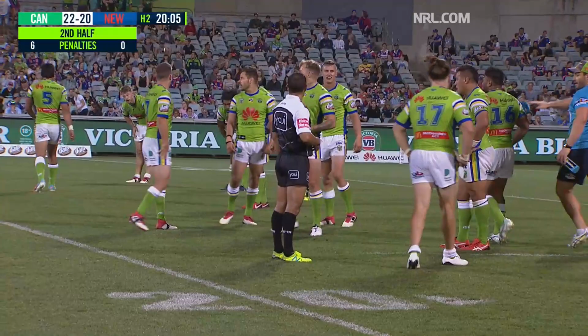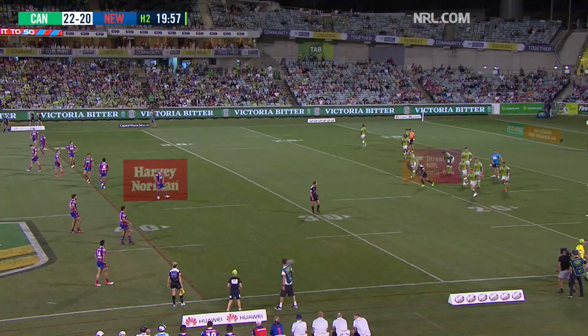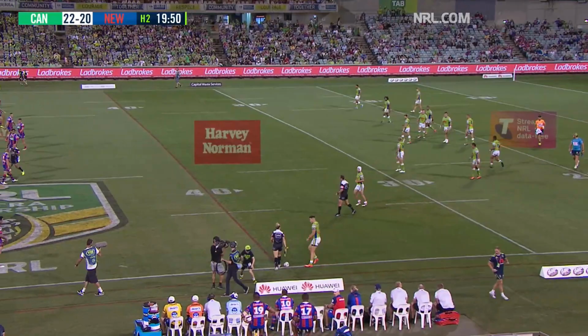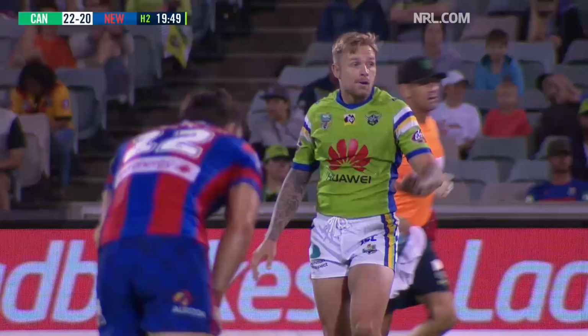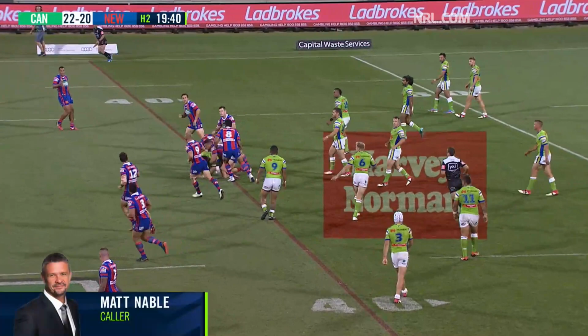Going into this last 20 minutes, the end of sets is so crucial for both teams. You can't give a penalty away. You've got to be really disciplined in the end of sets and finish off pinning either team into a corner off their own line. Sixth penalty there for the Canberra Raiders in the second half. Nathan Brown won't be pleased with the discipline of the Newcastle Knights, really inviting the Raiders into good attacking position as Gubb up over the 40-metre line.